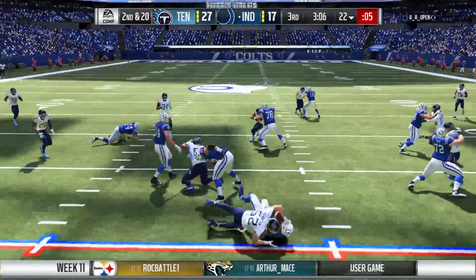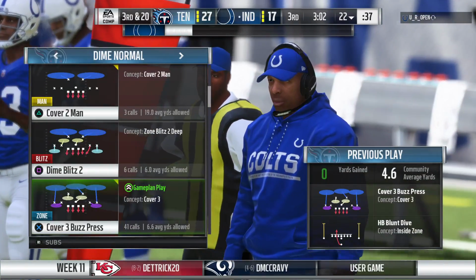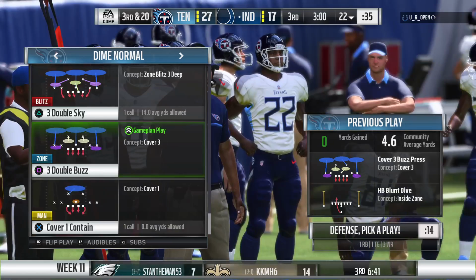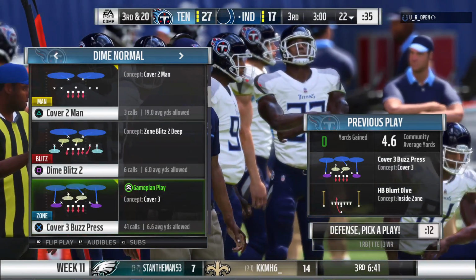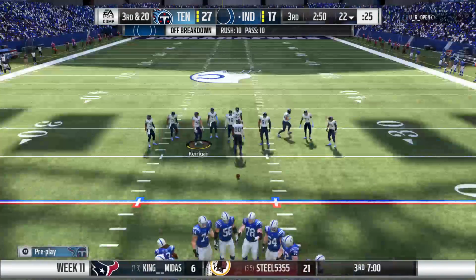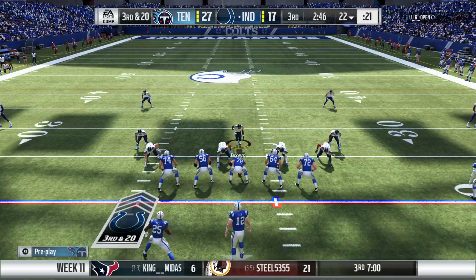Now a carry for Mack. And nothing doing here as this time the run maybe gets him back to the line of scrimmage, but that's it. No gain on the play this time, and it'll be a 3rd and long situation coming up. This offense in desperate need of a conversion as they come up on 3rd down.